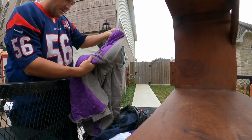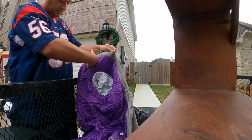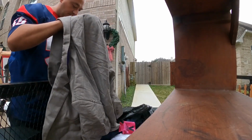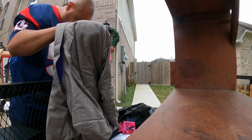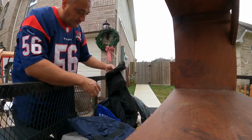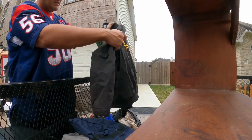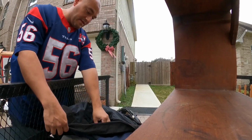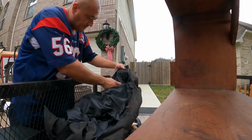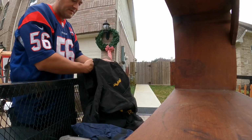What is this? Made in Portugal. J. Hilburn. Dang it. Not seeing anything in here. South Point. That's kind of a cool jacket. Not sure what South Point is, but however that jacket looks. Let's see, anything in here? Nothing. Nothing. Pockets. No, not very eventful, as y'all can see, but you never know.